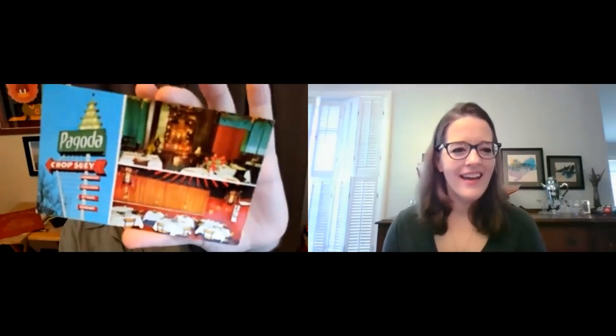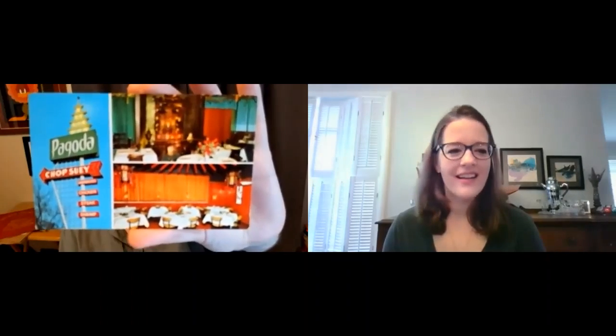For the longest time, postcards were one of the ways that restaurants advertised their business. And this is for the Pagoda. You can see their old neon sign, the dining room, and then on the back, most of the postcards have a section with writing. It's very limited, and so through that I could learn what was important. What did these places want to really tell about their business in a limited way?